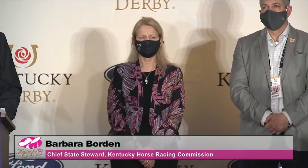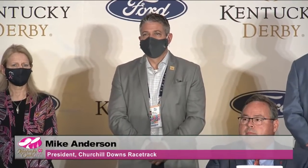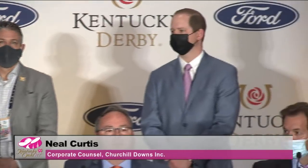First, some intros, people on the stage to my left and your right. First off, Barb Borden, who is the chief steward here in Kentucky. She's been the chief steward at the Kentucky Derby since 2012. Next to her is Mike Anderson, the new president of Churchill Downs. He's the 14th president in the history of this home of the Derby. And next to Mike is Neil Curtis, who is corporate counsel. He's here in case things really get interesting as we work our way through the draw.